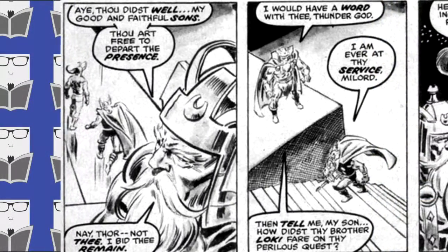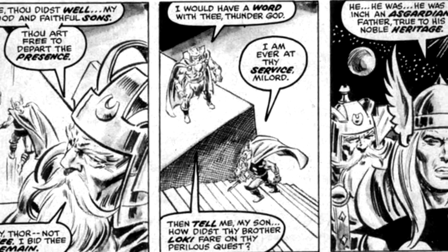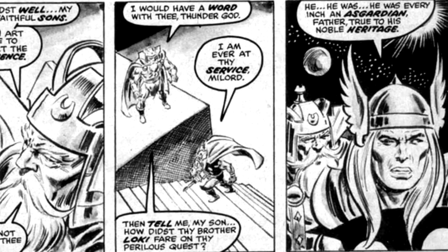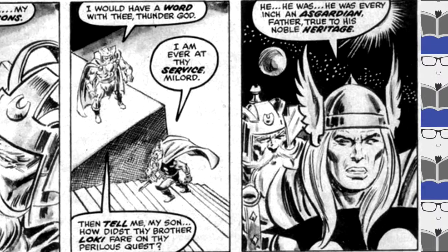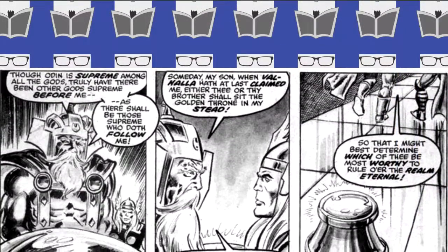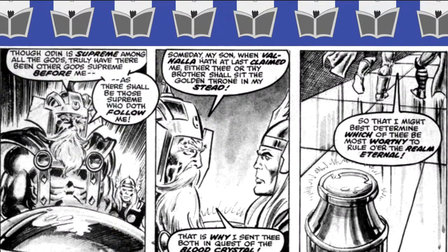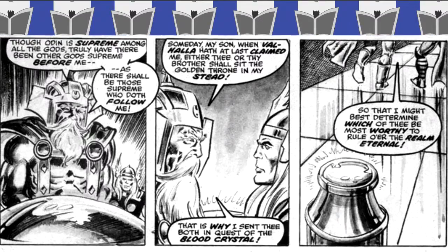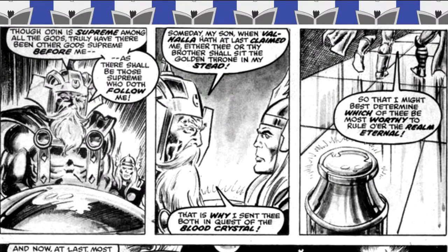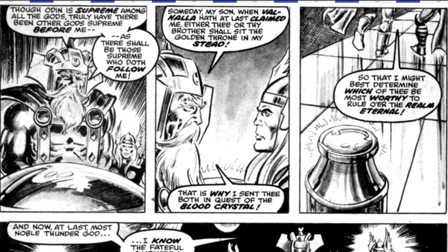He dismisses them, except for Thor, and asks Thor how Loki did in this battle. Thor says, well, he was Asgardian. He was faithful. He did as he was supposed to. And of course, this makes Odin very proud, showing how Thor is worthy of the hammer and the fact that he would eventually have to take over for Odin at some point as the Allfather.